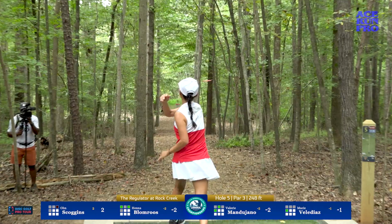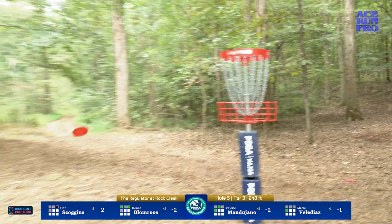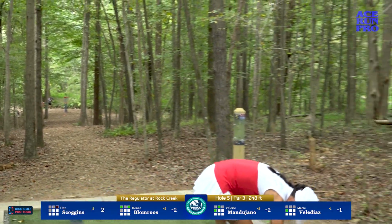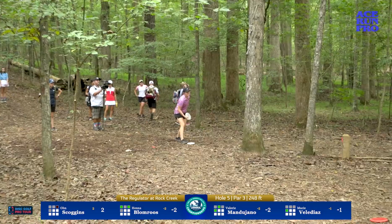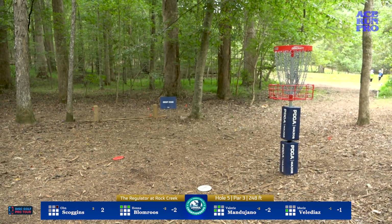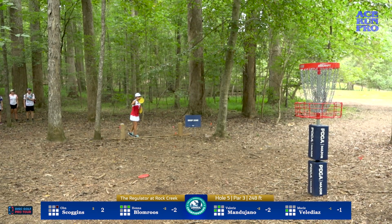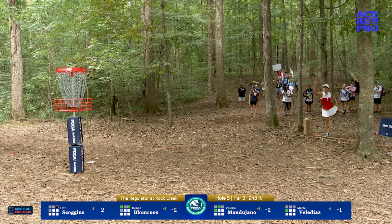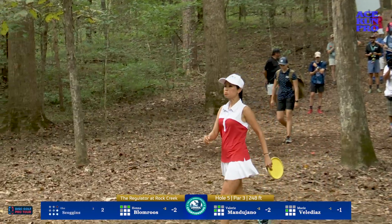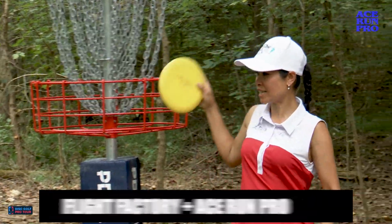Oh my goodness. Oh, she went for it. Went for the ace run, and she is long in the water, OB. I will say with this hole, if there's one you're going to ace run and be okay with it going OB, it's hole 5, because the drop zone is inside the circle or just at the edge. And cleaning up the par, no big deal. Fantastic. She's got the sad face, like, where's my disc? I see it, yes.